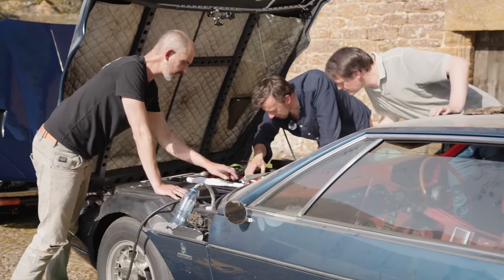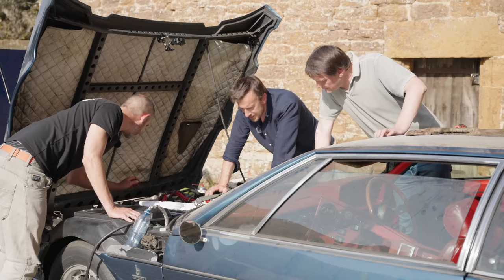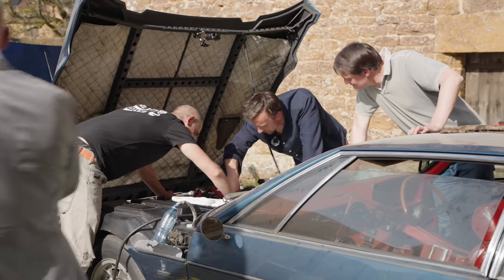Is it those plug spanners? Phil's got a special spanner. Phil's magic spanner. Philip. Plug spanner, please. Yeah, sun's out, plug's out. I think we'll go with this one.